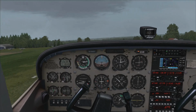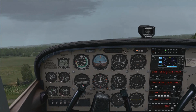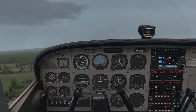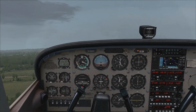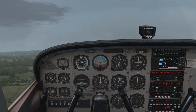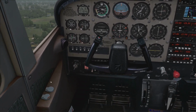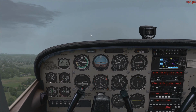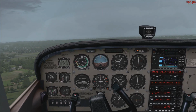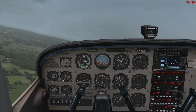Woohoo! Okay, they've definitely changed the flight model. Jeez. Did not expect that. I knew there was a crosswind, but I didn't think it was that much of a crosswind. Wow, okay, let's plug the headphones in so I can actually hear myself think. There we go, that's better. Right, so, actually, I'm going to turn to the left so we don't clip Stansted's control zone. And we'll just fly all the way around.